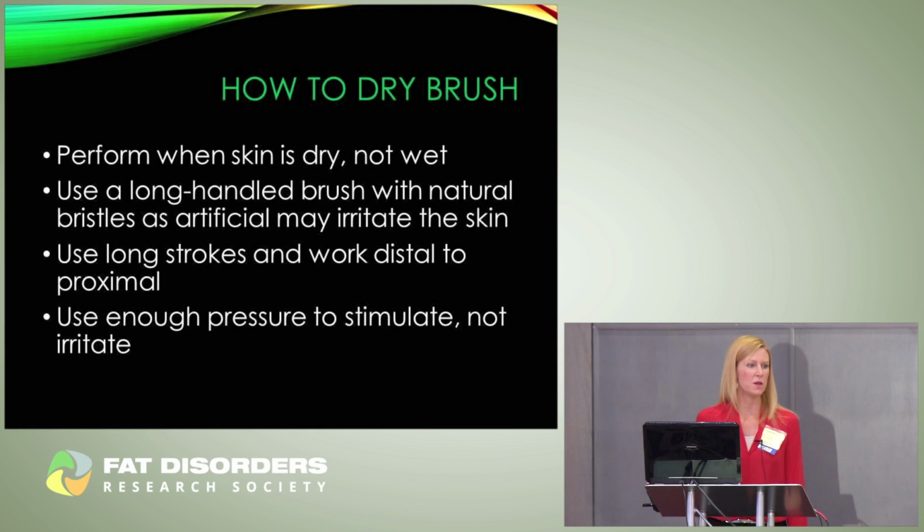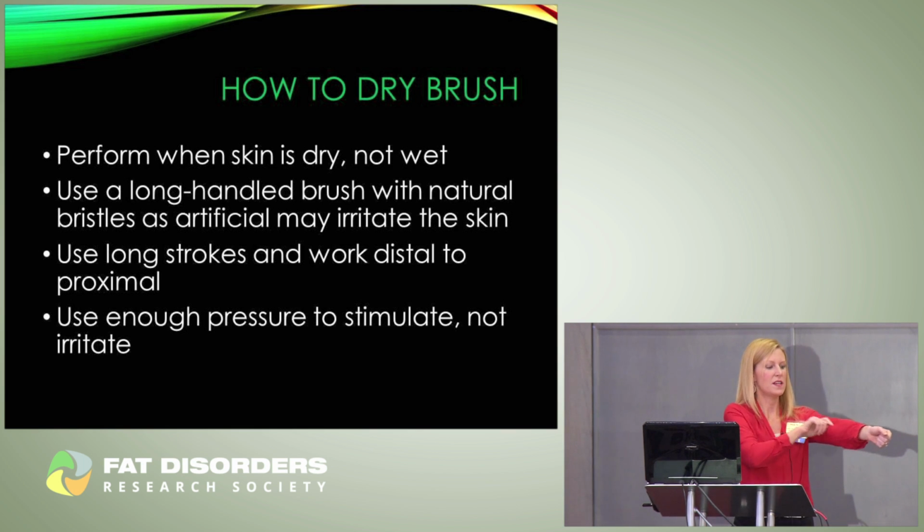How do you dry brush? You want to be sure that you're dry brushing when your skin is dry and not wet, using a long-handled brush with natural bristles versus artificial, because the artificial can scratch and irritate your skin. You want to use long strokes, working distal to proximal, and just enough pressure to stimulate, not irritate. You're not pushing very hard because that's just going to irritate your skin. Very light, very long strokes, very soft.